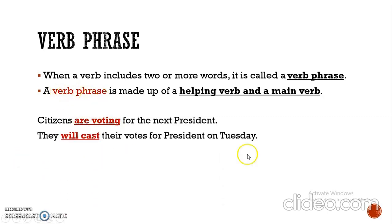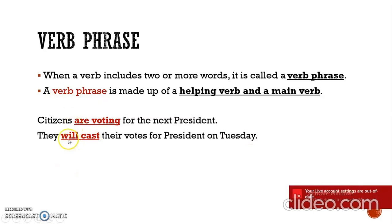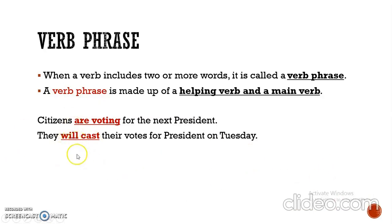Votes for president on Tuesday. Where is the main verb? Cast. Where is the helping verb? Will. So will cast is the verb phrase. Will is the helping verb. Cast is the main verb. Will cast is the verb phrase.